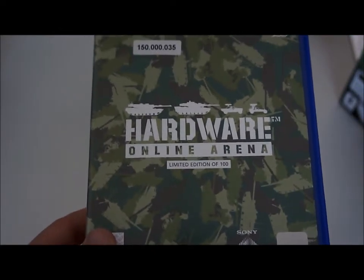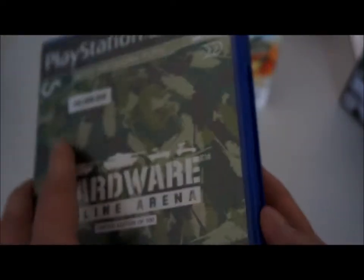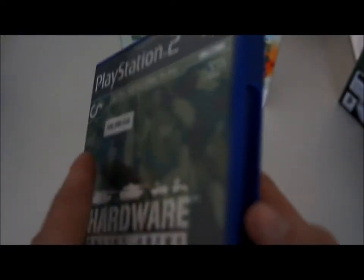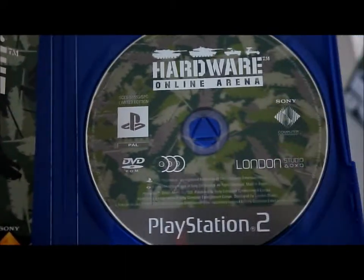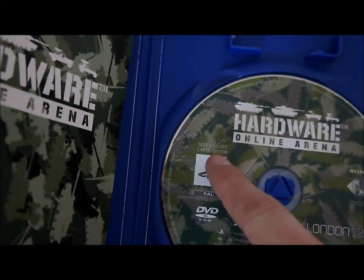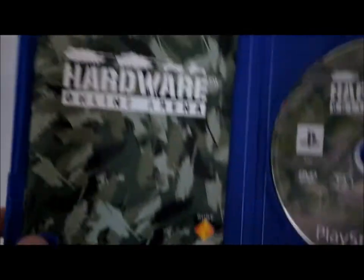I think Saturn has #1, which is really cool. But I haven't seen pictures of his version, so I don't know for sure yet. The disc is different, has a grey border, has the limited edition. Also over there you see limited edition. Manual is nothing special, I think.